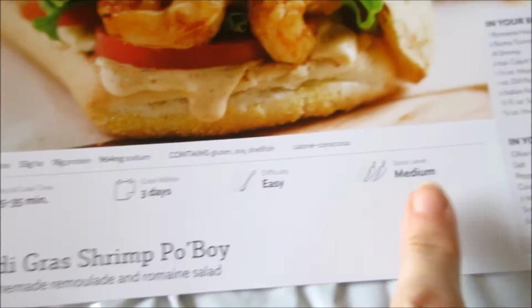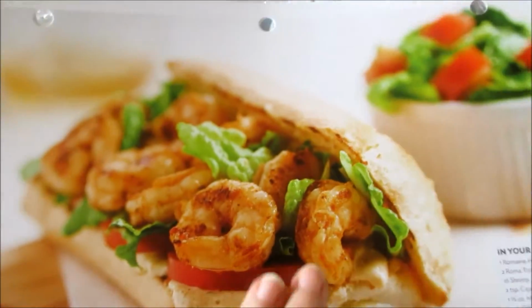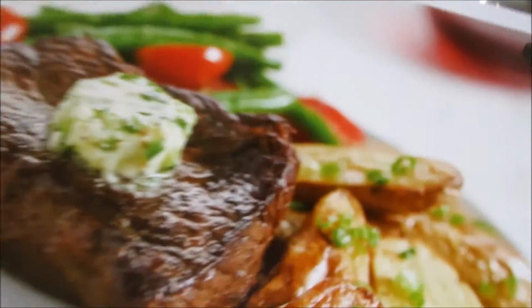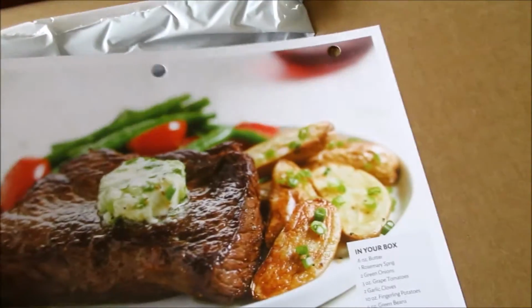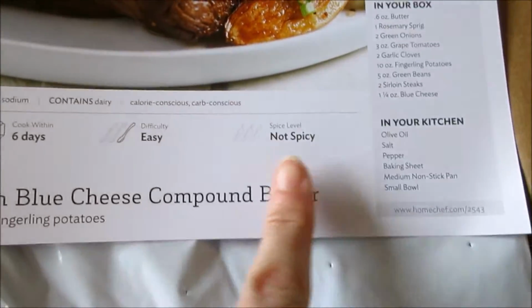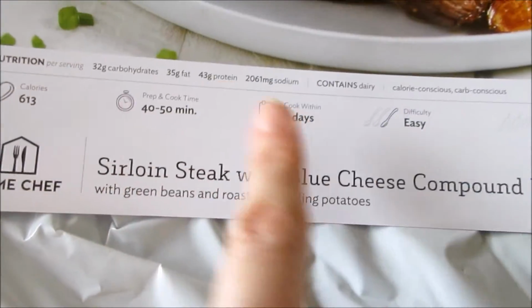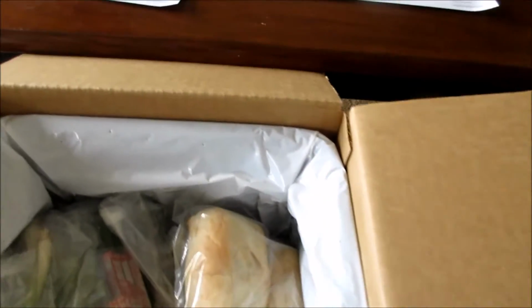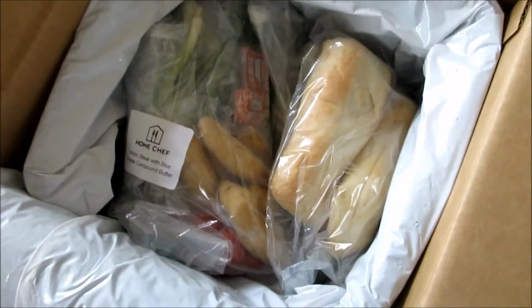I also have a Mardi Gras shrimp po' boy. Spice level is medium, 25 to 30 minutes cook on that. As always, it's got easy to follow directions. Next up is the sirloin beef and blue cheese compound butter. Obviously that is not spicy at all. 40 to 50 minutes prep time. Also, it's got your calories as well. And then we're going to open this up, and everything is always packed so nice.